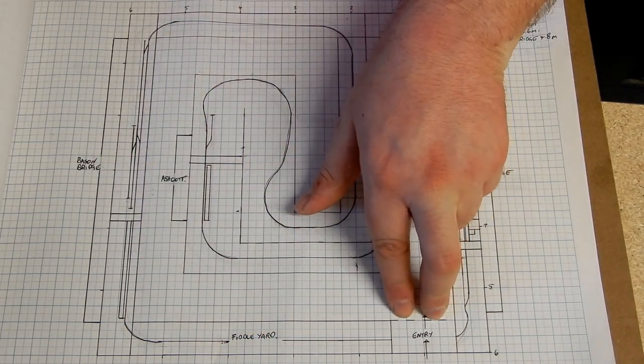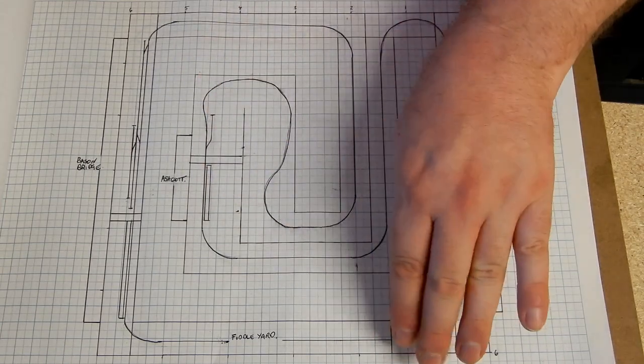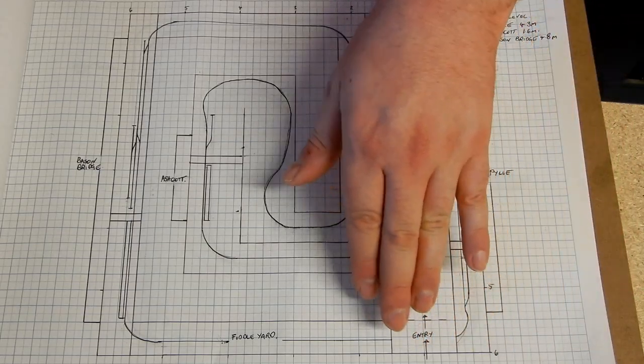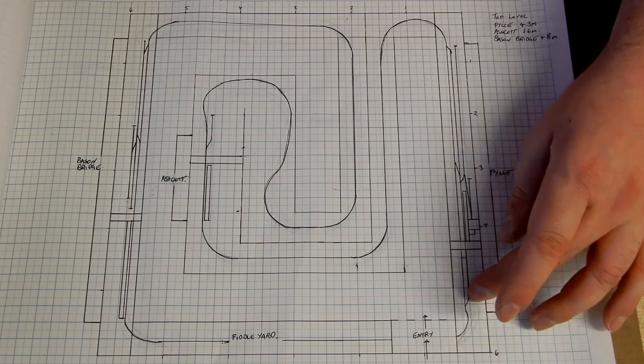The section here around the door is going to be a lift out section. So this will lift out, it might swing up, it might swing in, not sure, but it's going to be somewhere where I don't have to duck under to get in there. As it goes across, comes over to here.